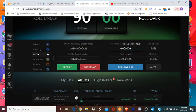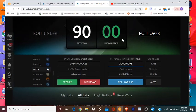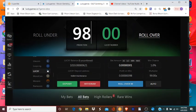So what I'm going to do is I'm going to put 1, okay? And I'm going to put it at 98. So it has to be over 98. So basically, if it's 1 to 98, I lose. If it's 99, I win. Okay? My chance of winning is 1%.